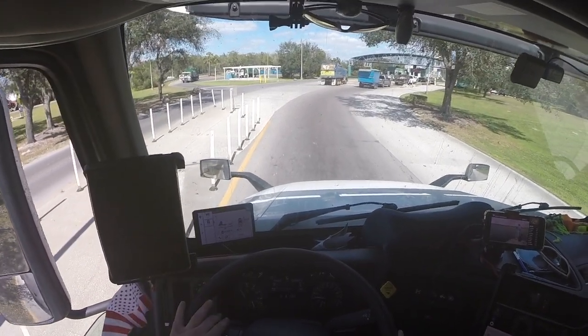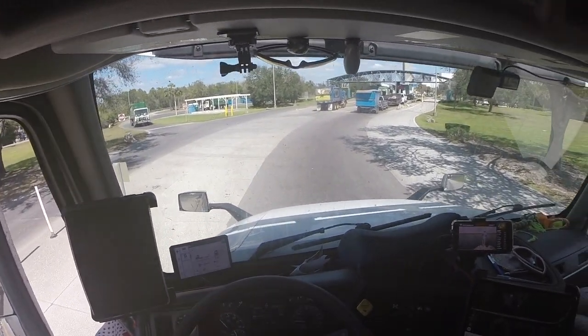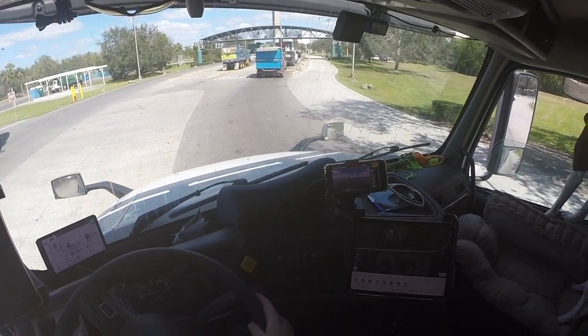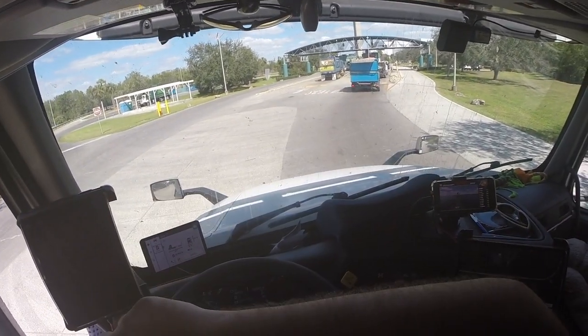That means I'm a heavy load. They wanna make sure that I'm not overweight, but I still have to go check at a truck stop and see if I'm not overweight on one of the axles. So we'll be doing that as soon as we get out of here. But we gotta do this, then we gotta circle all the way back around.